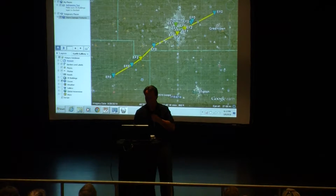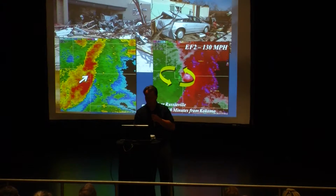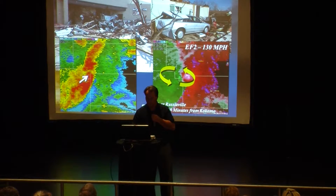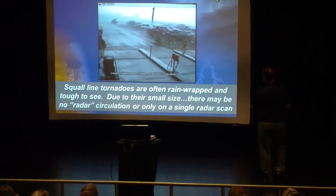But again, this is an example of some of the surveying that we do when we're out in the field, and again, what Tom Harbin oftentimes helped us with when we didn't have a chance to get out to parts of Madison County. So again, this issue that we run into of rain-wrapped tornadoes. Good, this one's running here.